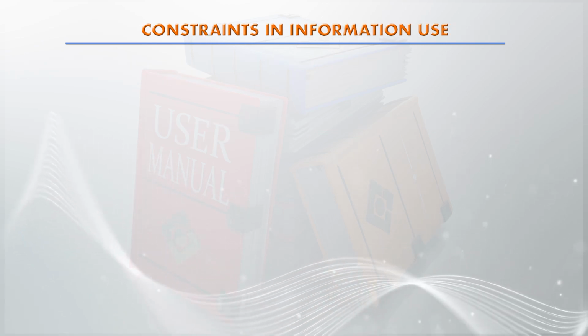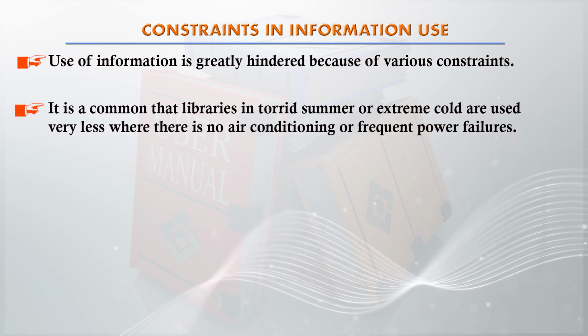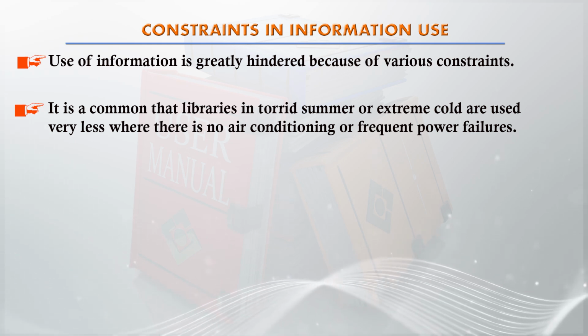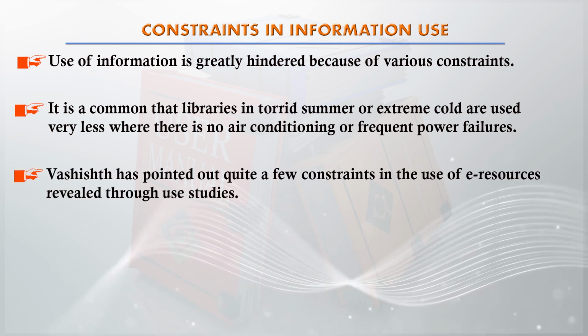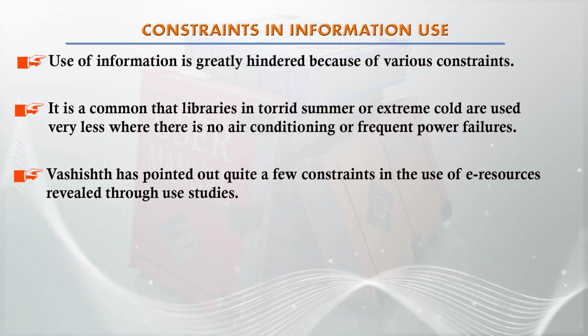Constraints in information use. The use of information is greatly hindered because of various constraints. It is common that libraries in torrid summer or extreme cold are used very little, where there is no air conditioning or there are frequent power failures. Vashist has pointed out quite a few constraints in the use of e-resources revealed through user studies. In summing up, it may be said that use studies point out defects in procurement policy, identify the books and the back volumes of periodicals that are no more in use, and highlight the constraints that are leading to less use of books, periodicals and other documents.